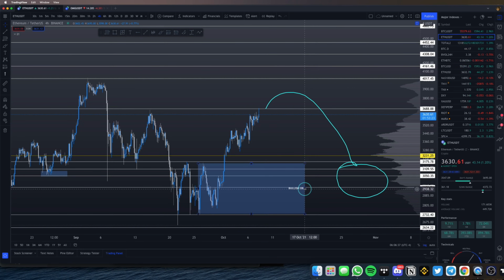This area right here is what you call a bullish order block, and just think of it as areas where institutions and algorithms like to push the price between in order to just fool everyone, right?